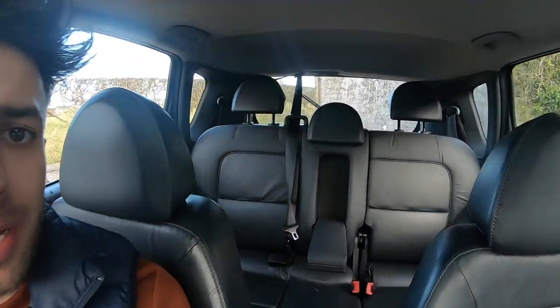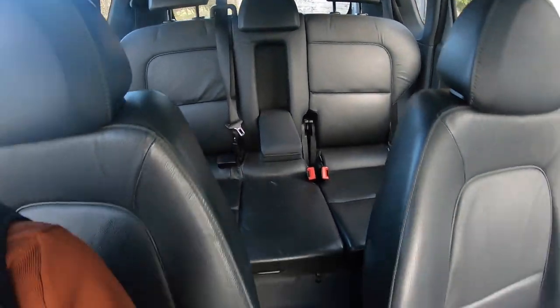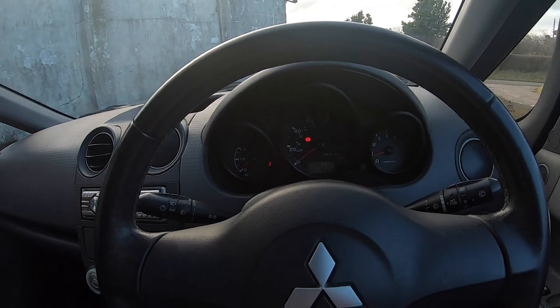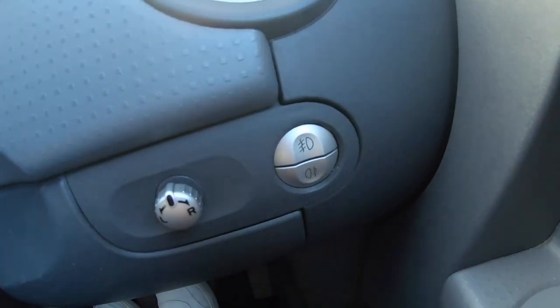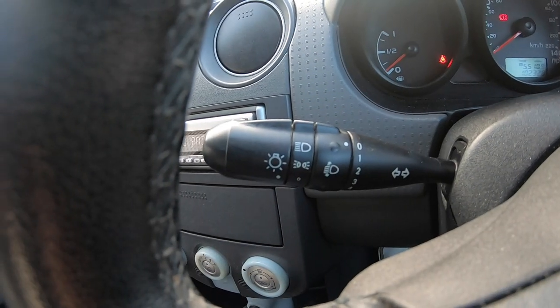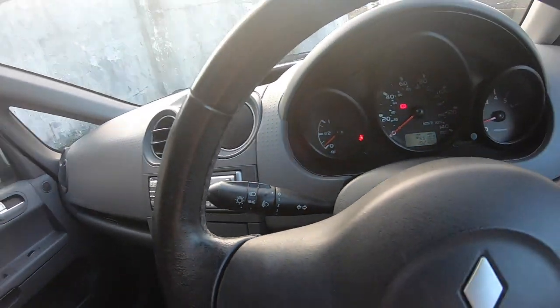In terms of quirks, well, apart from having an armrest for the rear passengers and none for the driver, Mitsubishi decided to put the fog light switches there and move the headlight beam adjustment to there. Why?